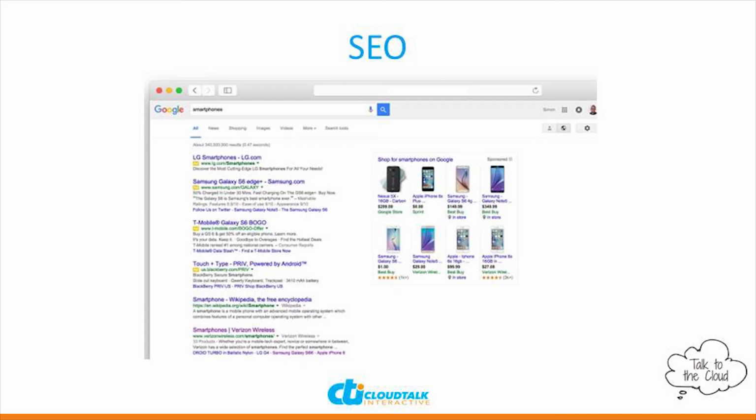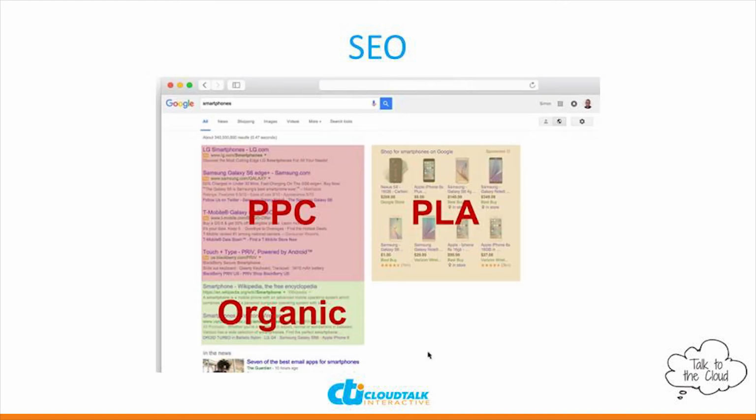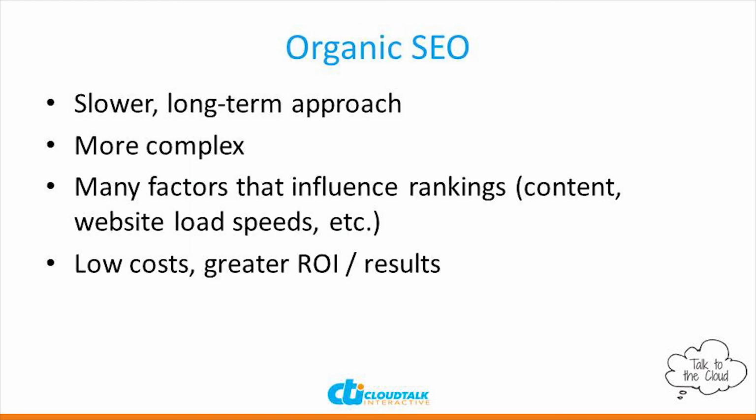So I want to talk a little bit now about SEO. Well, maybe not. So SEO, this is what it looks like. There's two flavors, organic and pay-per-click. Pay-per-click are the ads at the top. They're less likely to be clicked. 70% of consumers go organic.